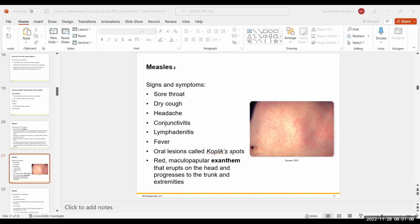And a severe and often fatal complication of measles, which can happen 7 to 10 years after the initial infection, is called subacute sclerosing panencephalitis. What causes this is debated, but it seems to be due to a persistent measles virus infection that leads to chronic inflammation of the brain.